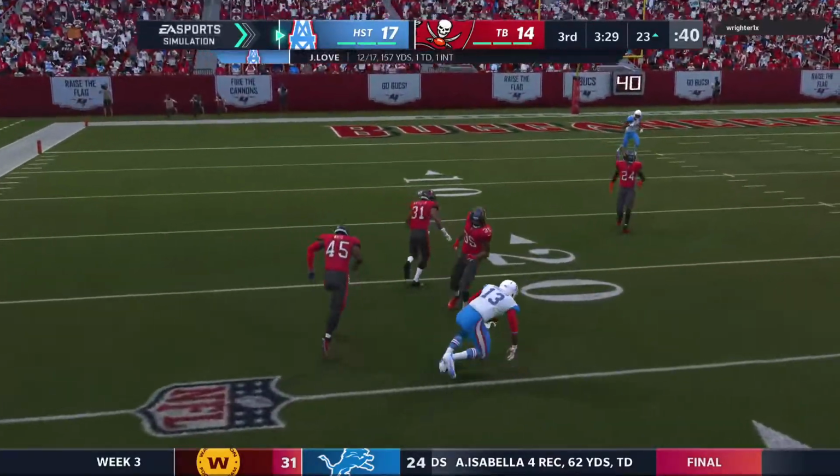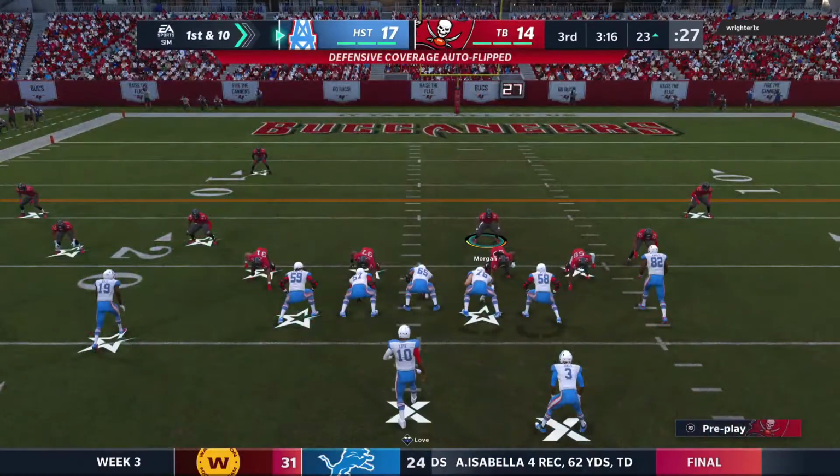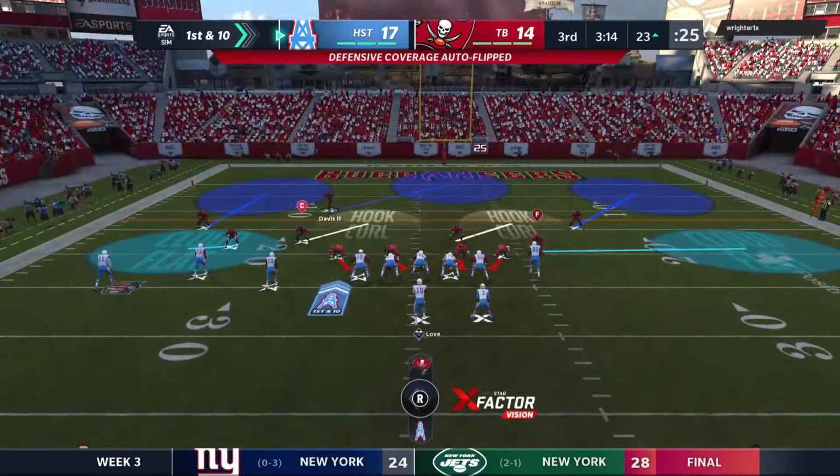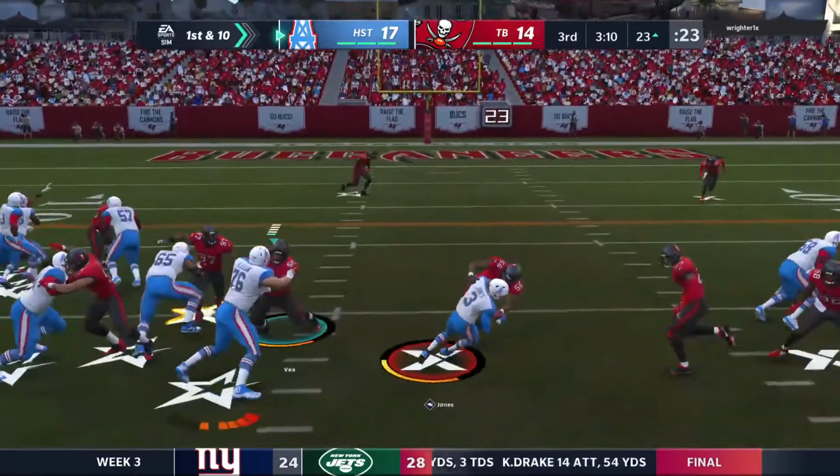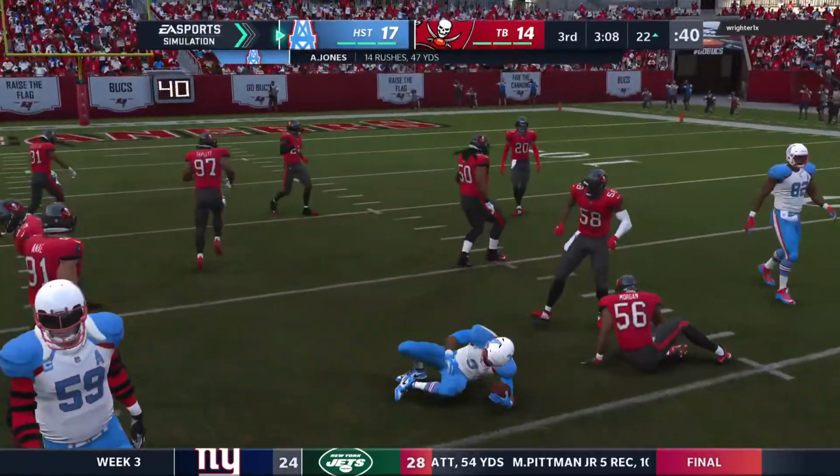And brought down, but not before they're inside the 25. That one good for a 1st down pickup of 18 yards. Out of the shotgun, it's Jones. And a short gain here down to the 22.